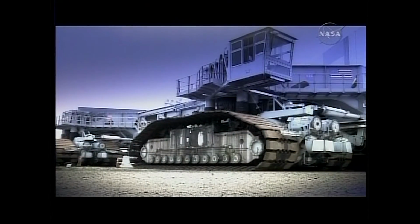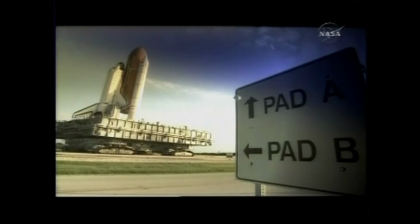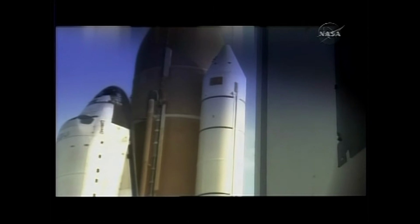Pretty heavy. So it stays on the ground, no problem, you know? But right now it's carrying about 13 million pounds. 13 million pounds. Yeah, so you got a total weight of crawler and vehicle of about 18 million some pounds. Oh my goodness. Rolling down the road. I'm going to assume this thing doesn't go very fast.